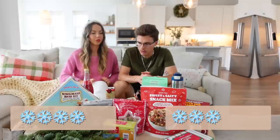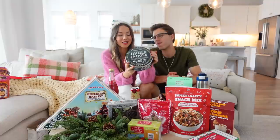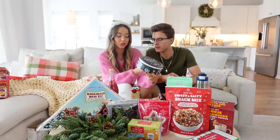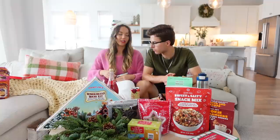Let's do it. Okay, let's just get right to five. Our favorite, the Jingle Jangle tins. These are amazing. So this is an assortment of different candy treats. So there's dark chocolate covered caramel popcorn, there's milk chocolate candies, dark chocolate enrobed JoJo cookies, milk and dark chocolate mini peanut butter cups, and milk and dark chocolate covered pretzels. They have it all, and it's so good. I love the dark chocolate appreciation in this tin.